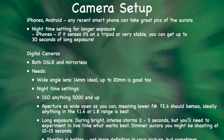2.4 is fairly common for wide angle lenses, but if you can get one, you want one in the 1.4, 1.8 range, you'll just get more light let in. The advantage of that is you get more light. The shutter doesn't have to be open as long, so you can get more definition in the aurora. The longer it's open, the aurora is undulating and moving, and it'll become more diffused. So if you have a wider aperture, you can create more of a snapshot and get more of the structure of the aurora. Again, all artistic preferences.